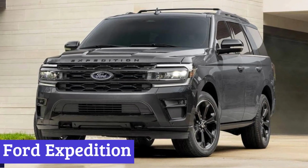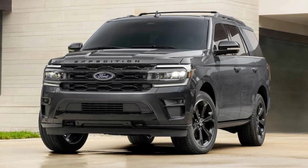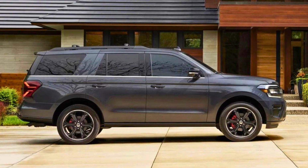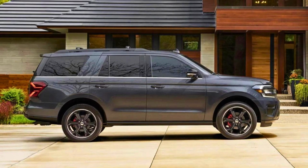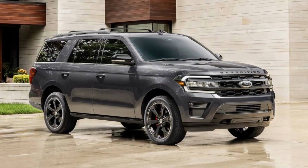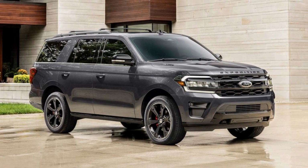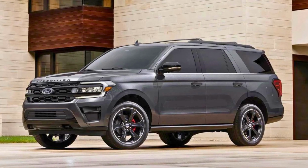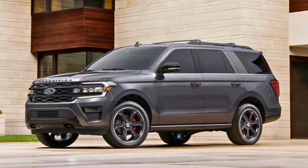Ford Expedition. The Ford Expedition is like the heavyweight champ of Ford's SUV lineup. It's the big daddy, the one you turn to when your family's so big it needs its own zip code. Now let's talk about that Triton V8 engine in the second-gen Expedition. It's a beast, pure and simple. It's the kind of engine that roars to life and says, "I've got this." And guess what? It's not one of those fancy, delicate engines. It's as tough as nails, just like your old Uncle Bob.